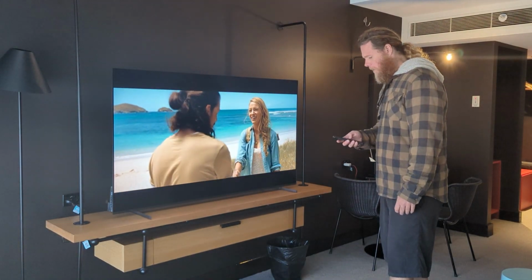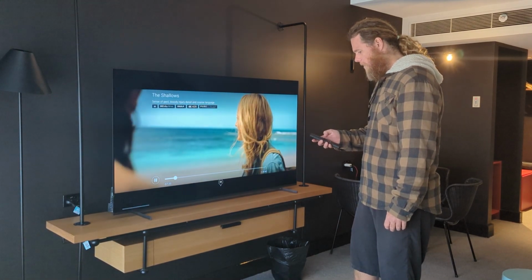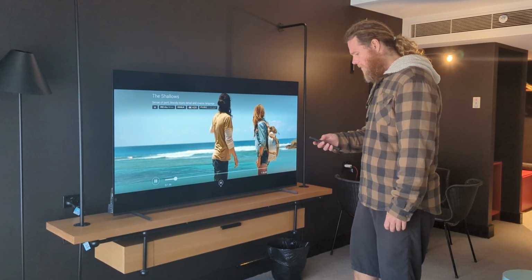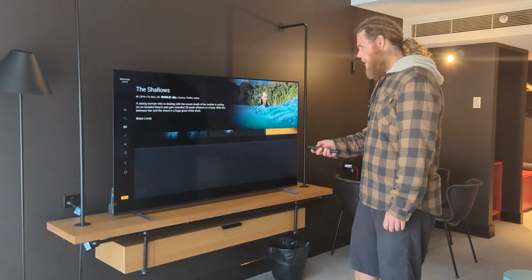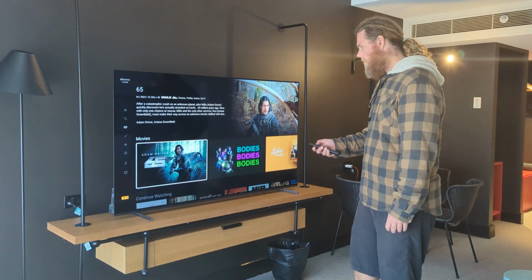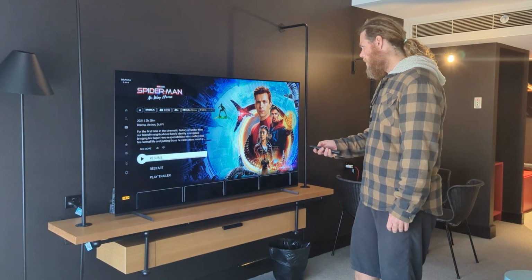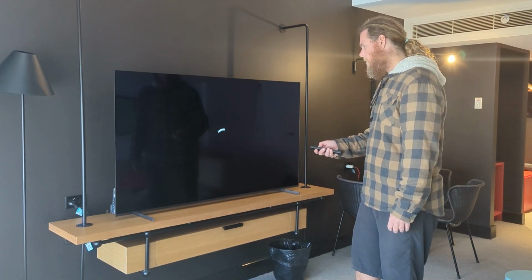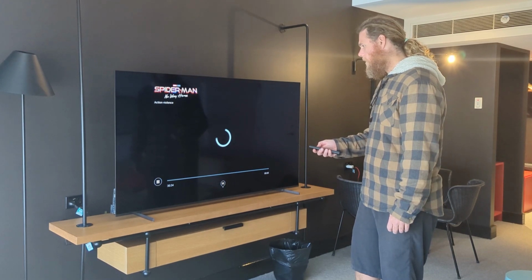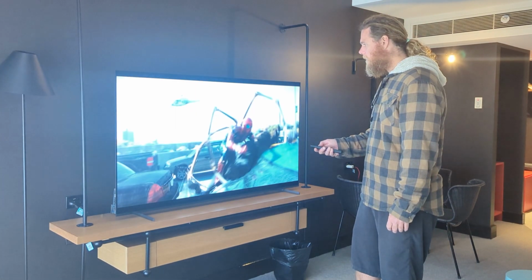So there you go, I just played a little bit of sound. It's probably not the most dynamic scene to ever get sound out of. How about we go back to something that's a bit more action focused. What have we got here? So we jump into Spider-Man, hopefully have a bit more bangs, a bit more pops, and you can get an idea for the sound. Rolling.